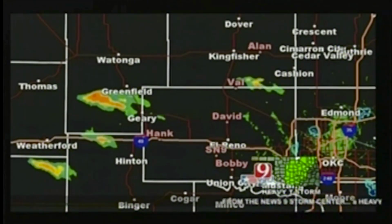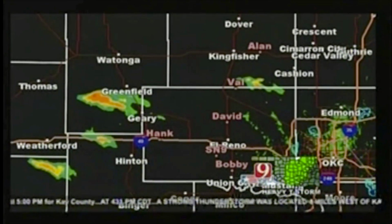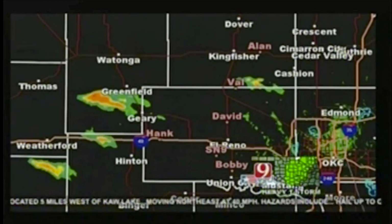Initially, they'll move to the northeast toward Greenfield and Greenfield again, then the Geary area, then that one near Weatherford will be very close to Weatherford, probably just east of Weatherford, moving toward Hydro. They'll eventually move up into Kingfisher County, and they'll move into Canadian County, and later there'll be more storms to the south that will move into Oklahoma County. But these are the first ones that appear to me to be significant, that are going to last.